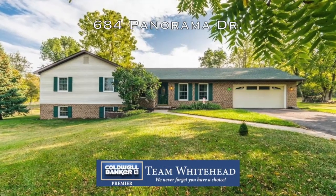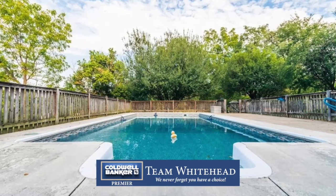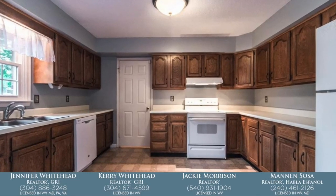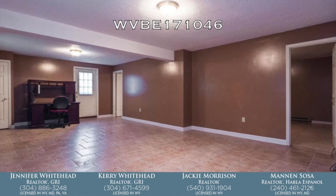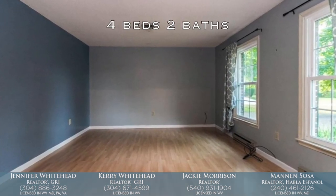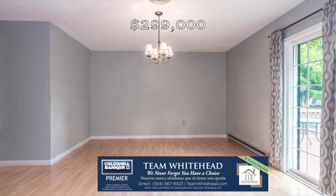Homes like this don't come along every day. This very well-maintained and loved home in North Berkeley County is in a beautifully mature neighborhood with a park-like feel. You'll be in heaven. This 4-bedroom home has a large living room, a 2-car garage, on a fantastic lot with a large front and rear yard. The backyard is fully fenced and has an in-ground pool that will have you staycationing all summer long.